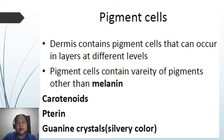Now, epidermis contains pigment cells. The integument contains pigment cells found in the dermis. So the dermis has the pigment cells. Pigment cells contain a variety of pigments that give certain characteristics to some fishes. So what are the examples of pigment cells? We have the carotenoids, the pterin, guanine, iridophores.